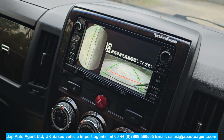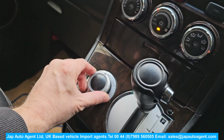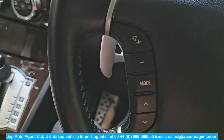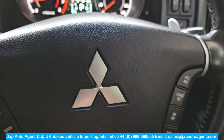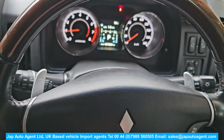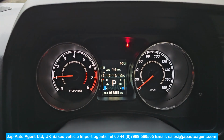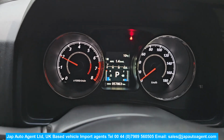So as I say, there we go, cameras, side and rear view camera. There's your 2 4-wheel drive and diff lock controls, radio controls, and there's your cruise control. And if you see those little silver wings coming up at the sides, they're your selectors, your paddle selectors, the gearbox. So you wish, but it is fully automatic.